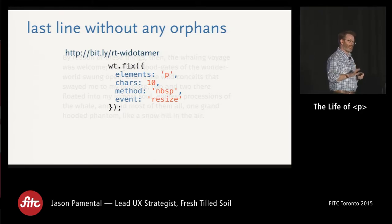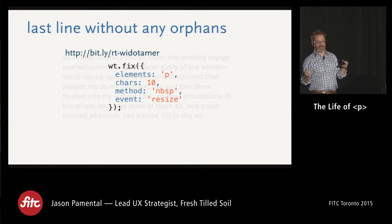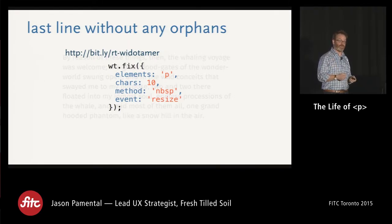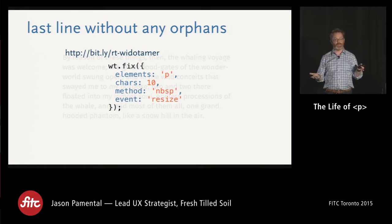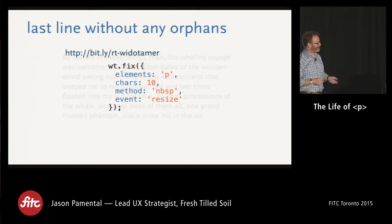Now, a lot of people are hesitant to put that amount of JavaScript in, but that really depends on what your environment is. If you're using Drupal as a content management system, there's actually a module called Typography that will, on the server side, insert that non-breaking space before the content is ever served to the end user. And that way you can be sure that it's going to happen without adding any overhead to the delivery of that page. So I encourage you to check that out if you use Drupal. There is a plugin for WordPress as well, but it's a little bit out of date.